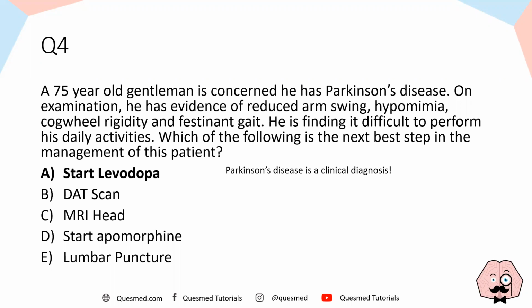Okay, and that's why, as I said, we don't give it straight away until it's affecting the quality of life, because we know that it only has a 5-year window while it works in patients, and then they start to have the off effect. Okay, there's another slide on this.